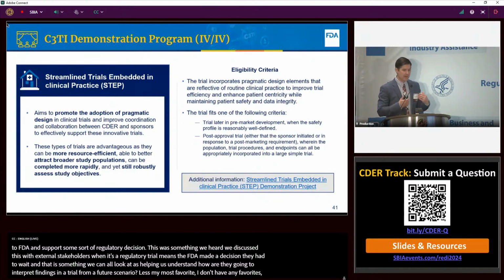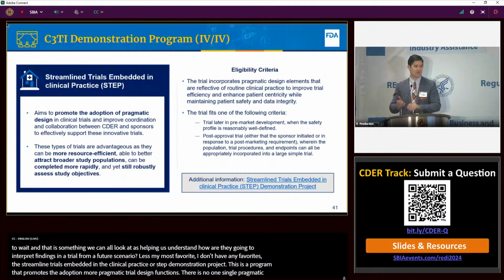So this is a program that aims to promote the adoption of more pragmatic trial design functions. There is no one single pragmatic trial, although I think Lung Pragmatica, which is an oncology trial, is probably pretty far and away the most pragmatic it could possibly be. But when you think about creating a trial and making it more pragmatic, there's all sorts of different elements that you could be exploring. You could be exploring the eligibility criteria. You could be exploring the endpoints, ways to make those easier to implement. Ultimately, you're looking to see how you can simplify the trial such that it could maybe even be conducted in a more point of care like setting, because this is where most of the patients are.